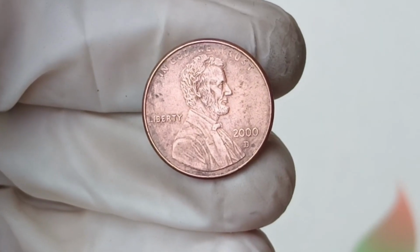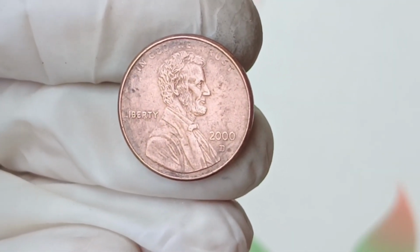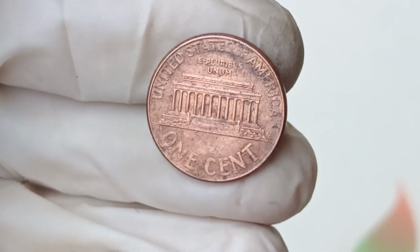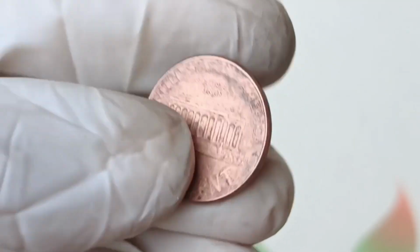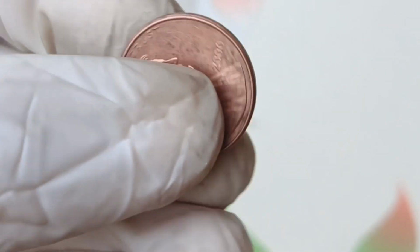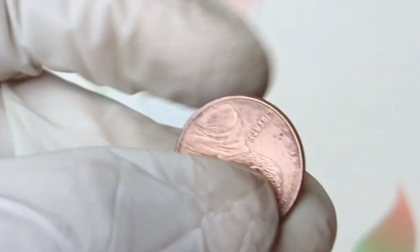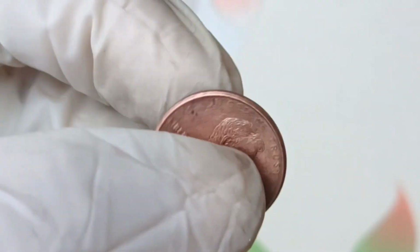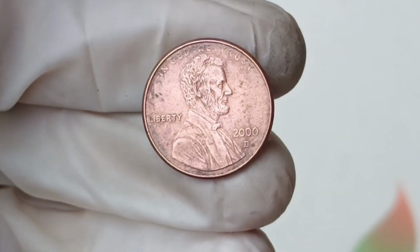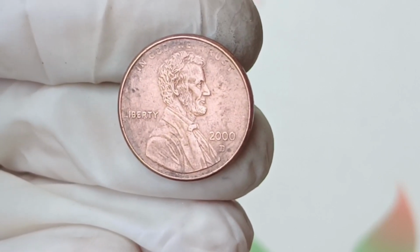The history of the 2000D Lincoln penny. The Lincoln cent has been in circulation since 1909, making it one of the longest-running U.S. coin designs. The 2000D penny was struck at the Denver Mint, identified by the small D mint mark below the date. Millions of these were produced, but only a few have something extraordinary about them. But what exactly makes some of these 2000D pennies worth millions? The answer lies in minting errors, special varieties, and rare materials.